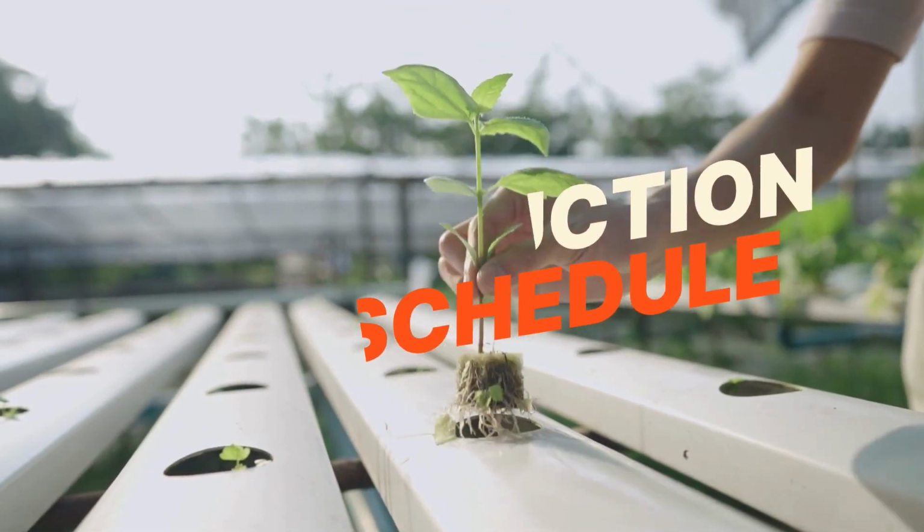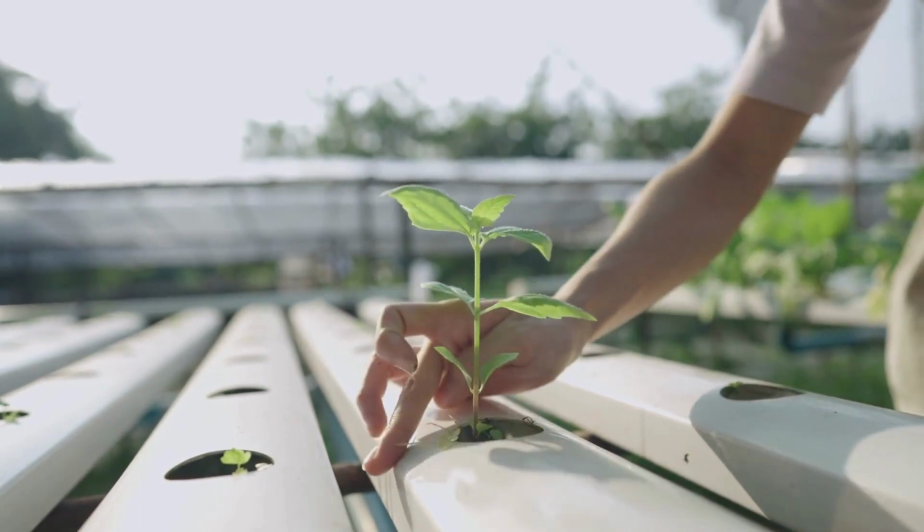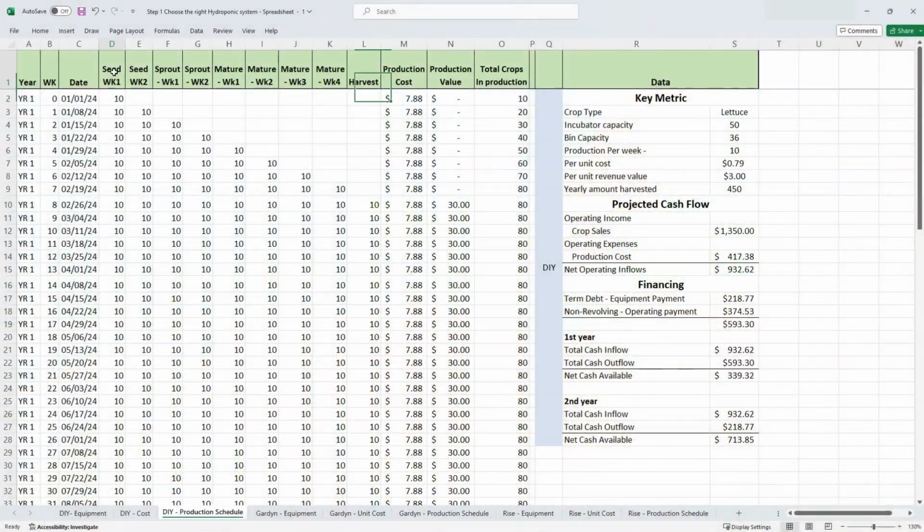Each production schedule in the spreadsheet is based on lettuce. The production schedule is based off a 60-day cycle. The first cycle is the seed germination, which typically takes 1 to 14 days. The second cycle is seedling growth, which is typically 15 to 30 days. And after 30 days, your plants will move to the maturation stage, where it will finish up its remaining 30-day cycle until harvest. A key note is that some lettuce varieties are ready to harvest before 60 days.